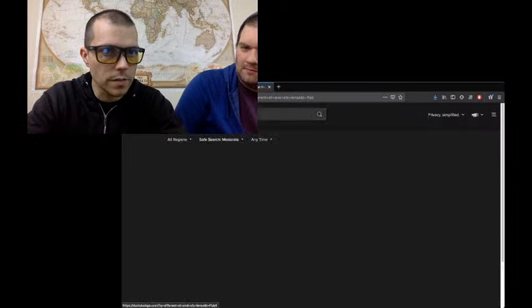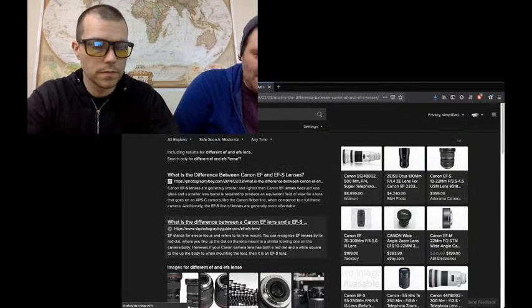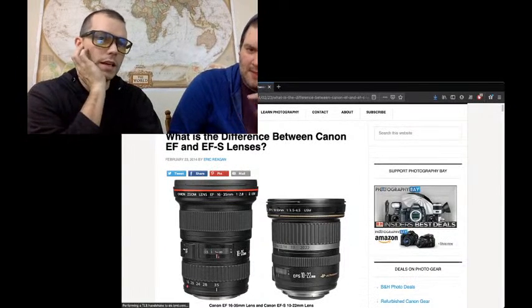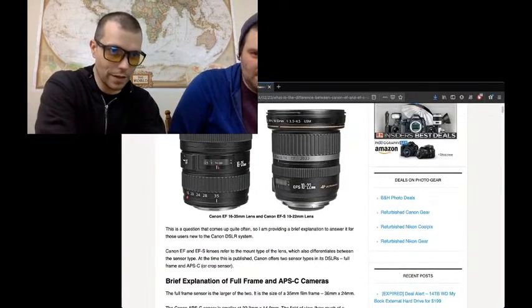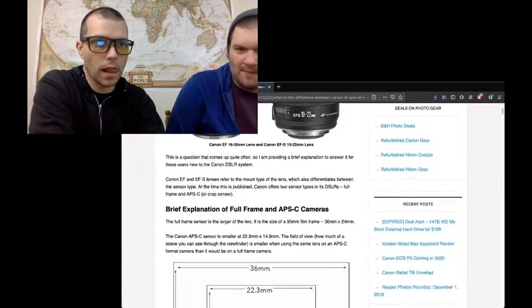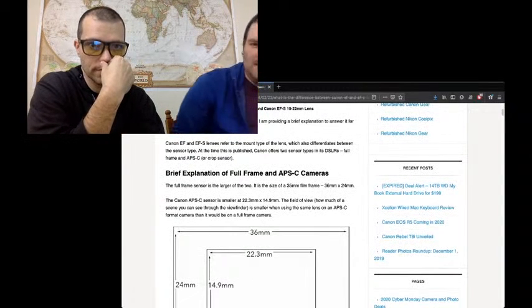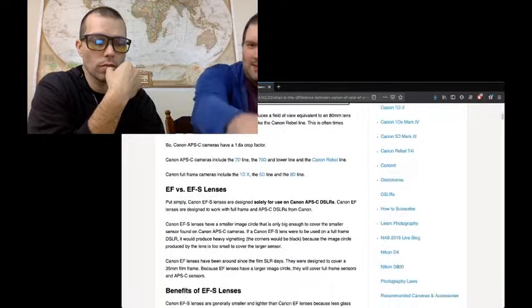So it's called a crop factor. What is the difference between Canon EF and EFS lenses? The mounts differ, and there's the APS-C crop sensor. Here's the difference between an APS-C and a full frame. You get a lot more data to the sensor because it's a larger sensor. It can get a lot more light. The APS-C has a 1.6 crop factor.